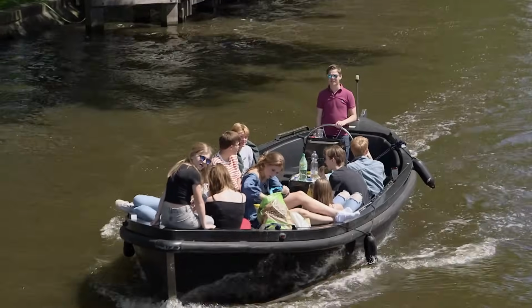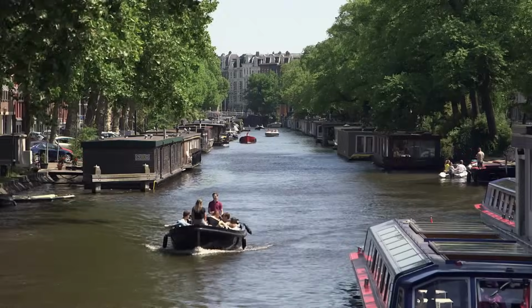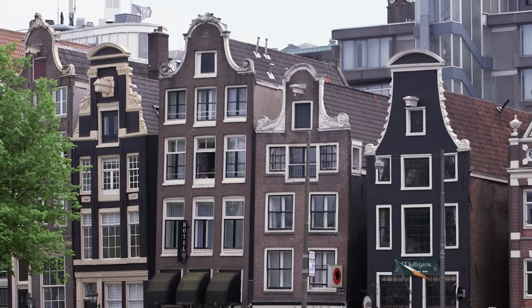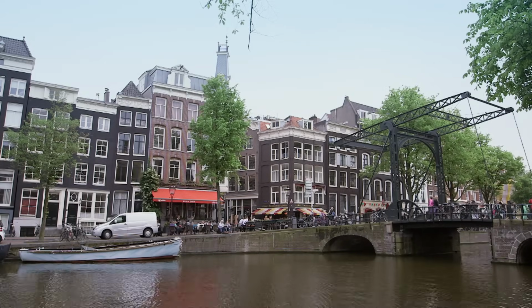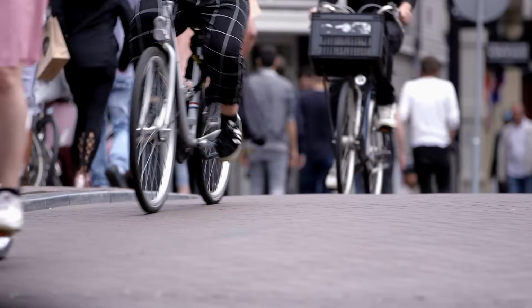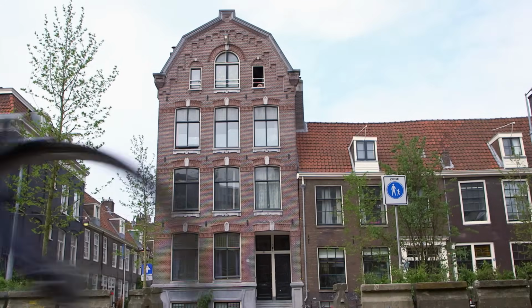Visited by 18 million tourists a year, Amsterdam is known for its artistic heritage, elaborate canal network, and narrow houses that have remained untouched, if a little bit uneven, for centuries. But in September 2008, cracks began to appear in homes in the Vlaamse Straat district at an alarming rate.